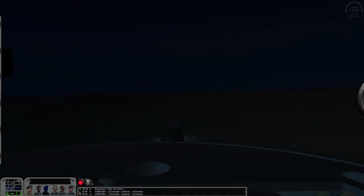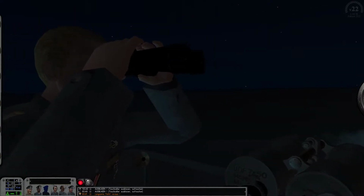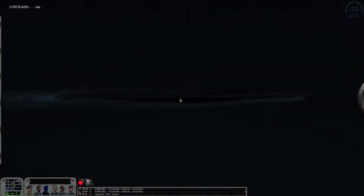Jawohl, Herr Kaloin. Ein Drittel Fahrt voraus. Jawohl, Herr Kaloin.